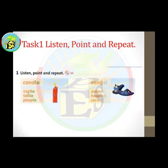The first word is candle. Candle. Point at this word and try to say it. Candle. The second word, castle. Castle. The T is silent here. Now it's time to repeat. Say castle.